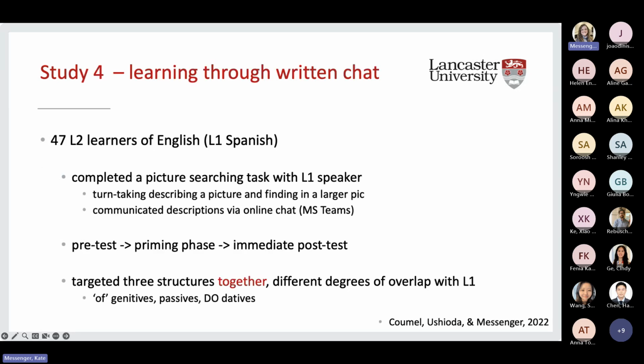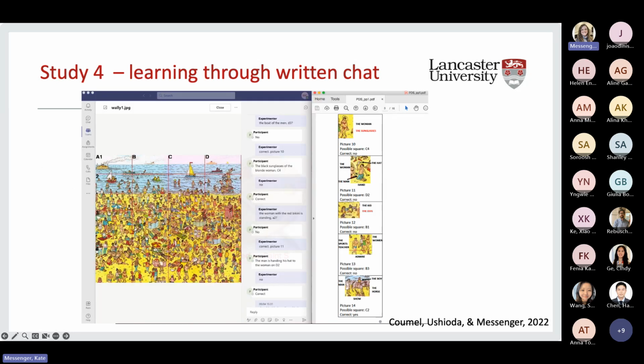Essentially, we used a written chat study where we asked people to describe pictures with an experimenter using the chat function in Teams. And yeah, this was quite a nice study. Marion was interested in the idea of conscious decisions. So going a bit further with this idea of explicit memories, do participants make conscious decisions to use different structures based on the complexity of it, their knowledge, their motivation for learning? Are they trying to repeat what the native speaker experimenter is saying? And she thought the chat environment would be a really nice way of doing this because they have those sentences written on the screen in front of them.